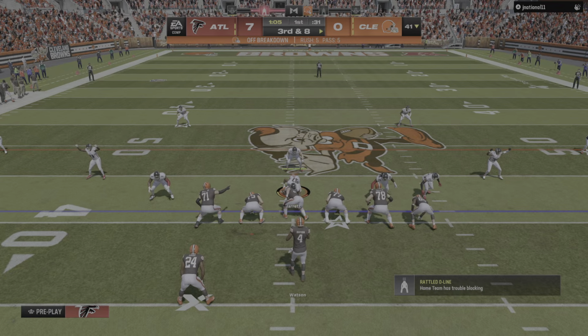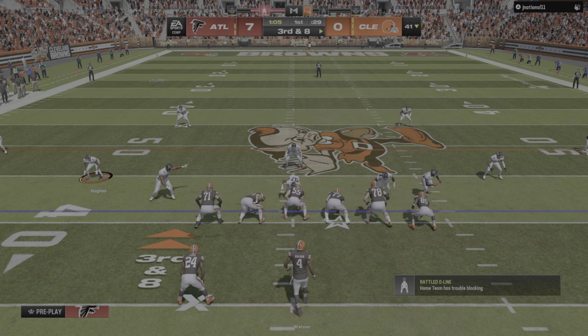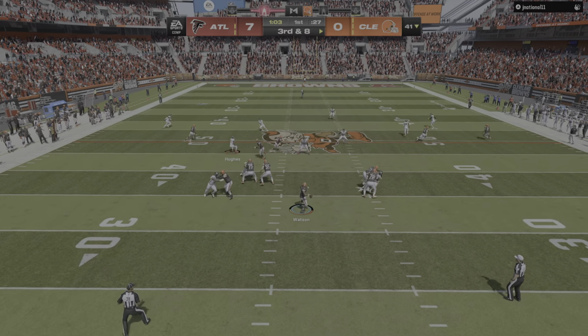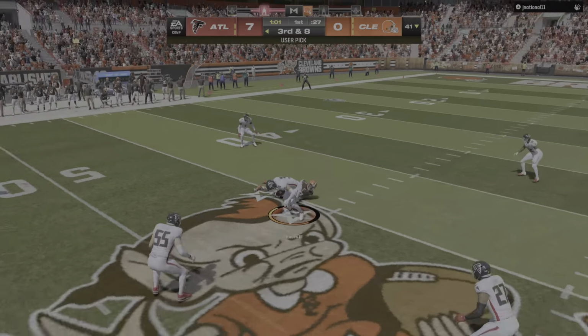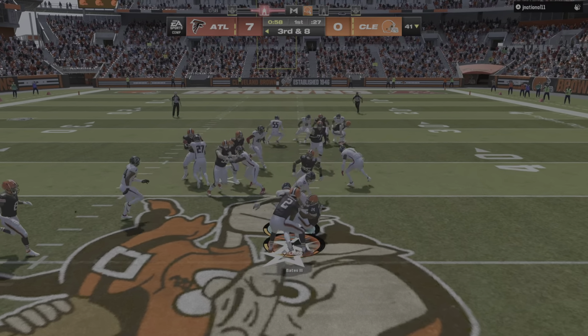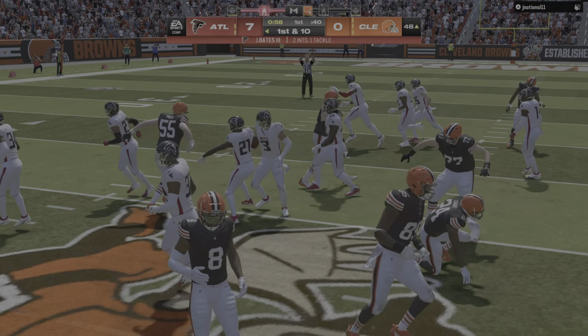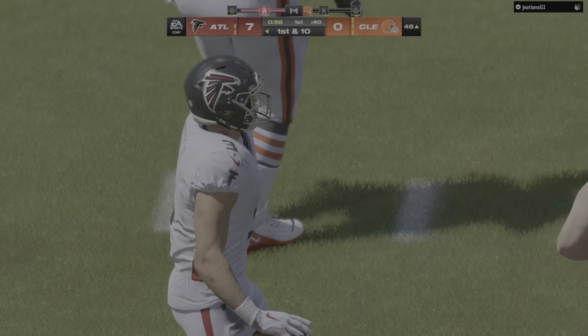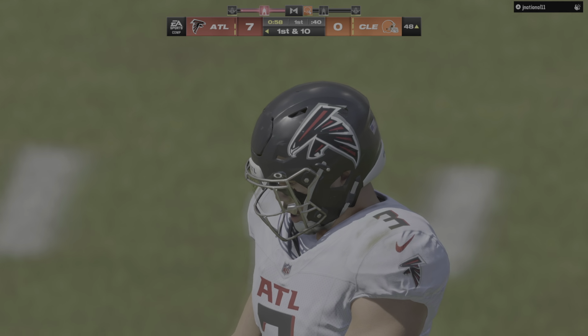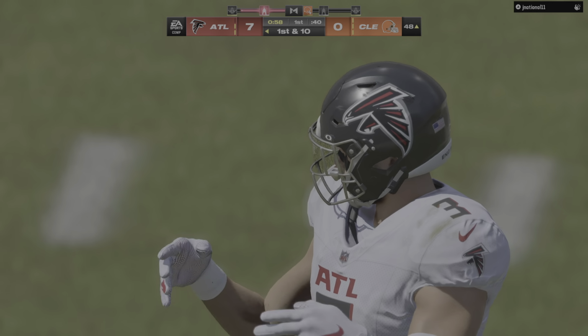So the failure to connect on second down leaves them staring up here at a 3rd and 8. Out of the gun, Watson. Oh, and his early struggles continue. Here's another one intercepted. Picked up by Jesse Bates. And he'll take it across midfield and down to the 48-yard line. And not the first quarter that he was hoping for.